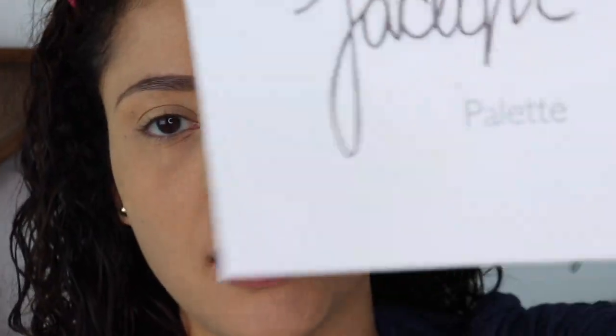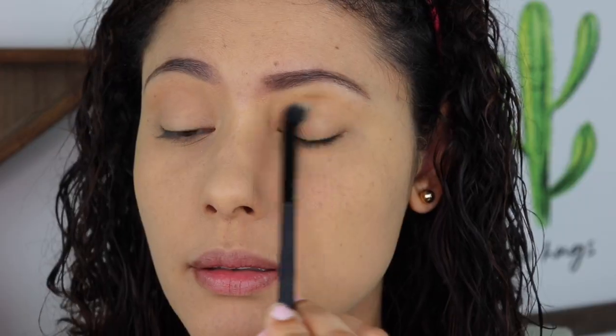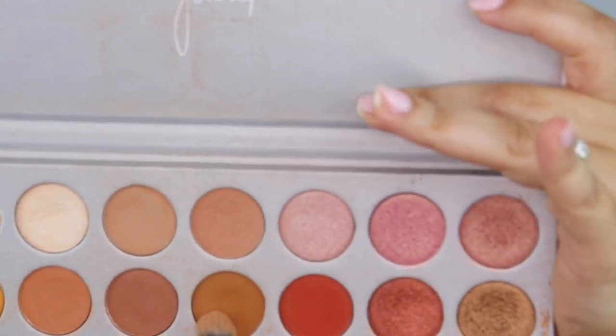All right, so next we're gonna do eyes. And I want something, like I said, very browny, very neutral, very natural, and bronzy. So I'm gonna dive into my Jaclyn Hill palette. I'm gonna go in with a fluffy brush, just any fluffy brush. This is the BMX 430 crease brush. And we're gonna dive into Silk Cream, which is this guy right here. Next, we're gonna go in with Pukey, which is this guy over here.